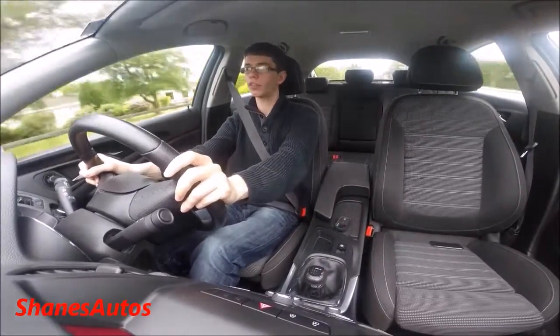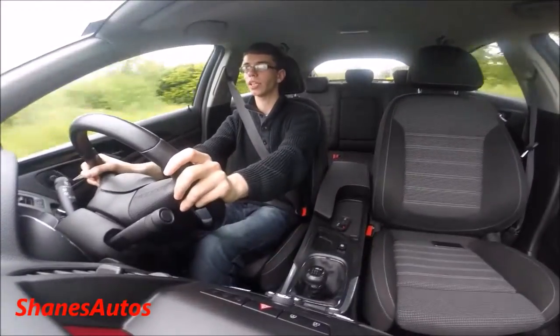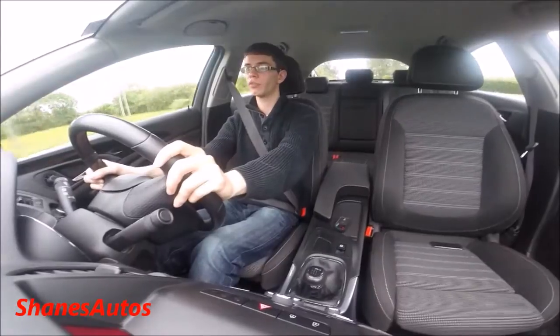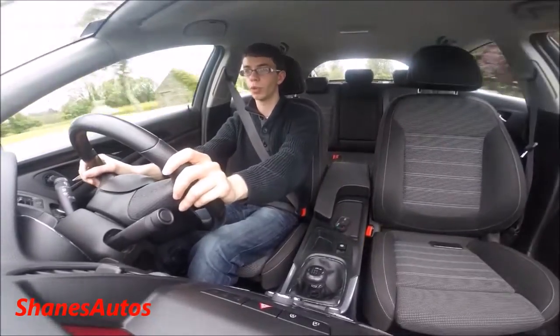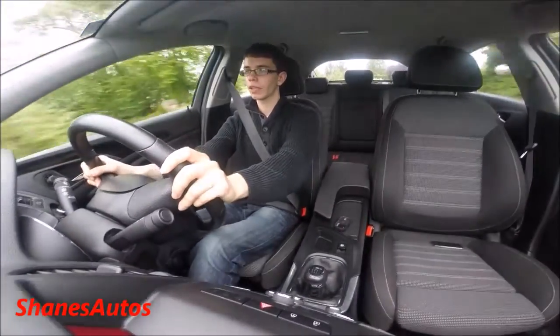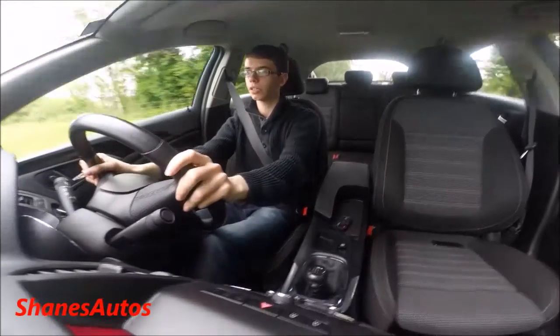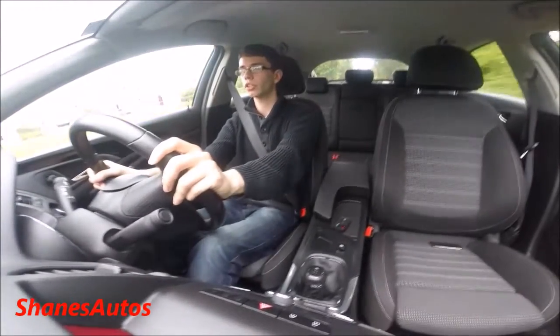It has an independent McPherson strut suspension up front with a multi-link independent rear suspension. So the ride quality by right should be very good, and of course it will be much better than the old Vectra. So we'll go over a few of these bumpy patches I'm coming up to now, and you know what, I actually think this ride quality is quite good.